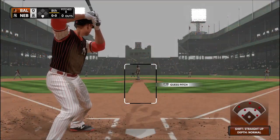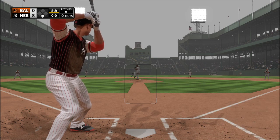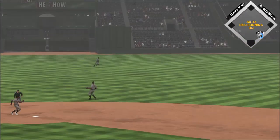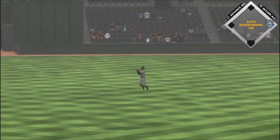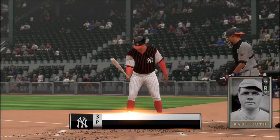Here's Mark Trumbo now. You remember he motored around the diamond for an inside-the-park home run last at-bat. Hit hard up the middle. And Trumbo will reach. He's got a base hit. So the leadoff man is aboard to start out the inning.